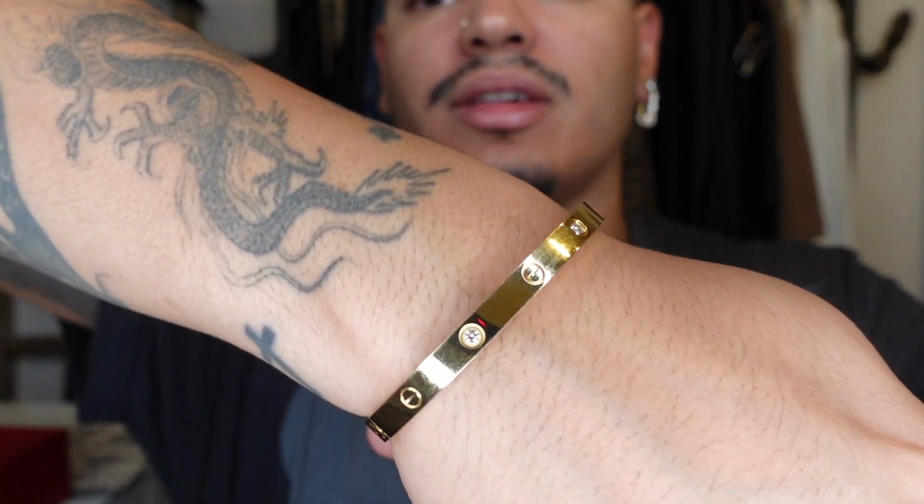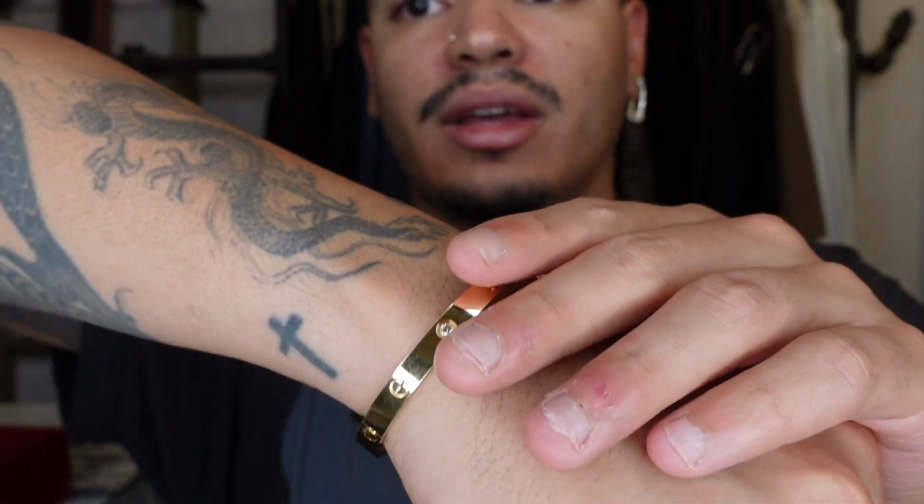Ended up getting the correct size finally, which is a size 20. I'm a size 20 in the love. And then in Juste Clou and Ecrou, I ended up taking the size down. That's pretty much the way you're supposed to do it based on your wrist bone. Cartier suggested it shouldn't spin. It should just kind of stay in place. Some people like it a little bit tighter, but again, it's really based on your bone. But I take a size 20 in the love.